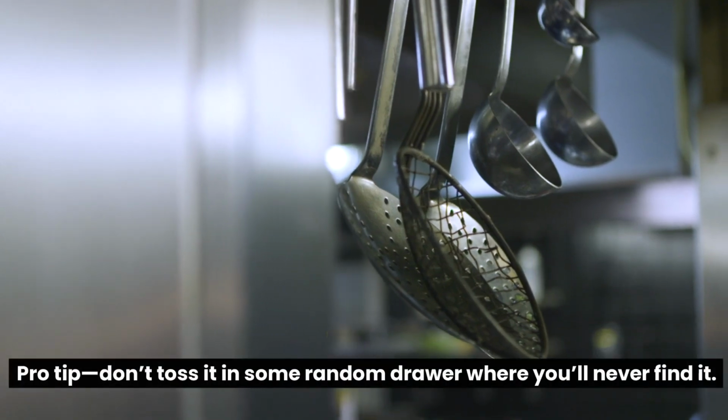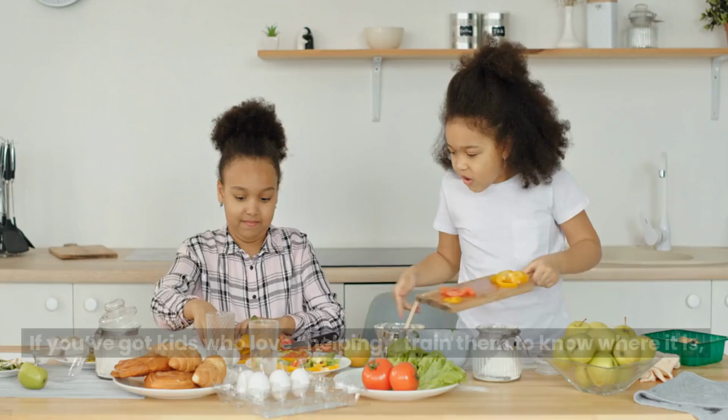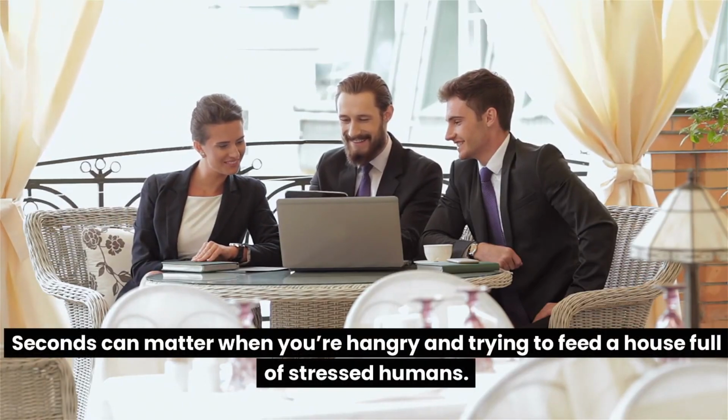Pro tip, don't toss it in some random drawer where you'll never find it. Keep it with your canned goods. If you've got kids who love helping, train them to know where it is too. Seconds can matter when you're hangry and trying to feed a house full of stressed humans.